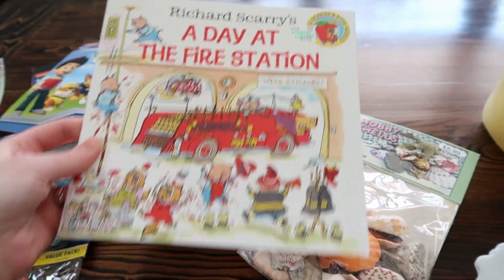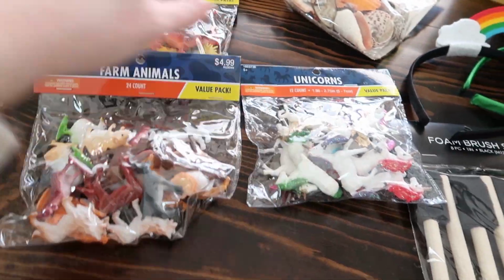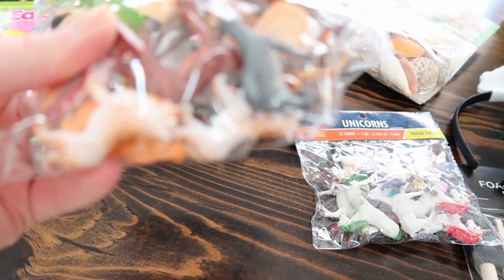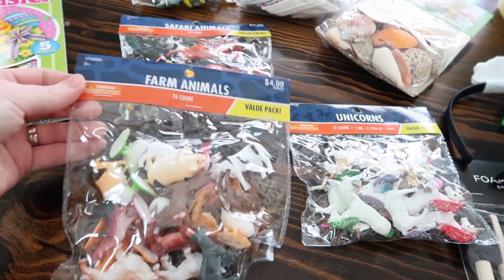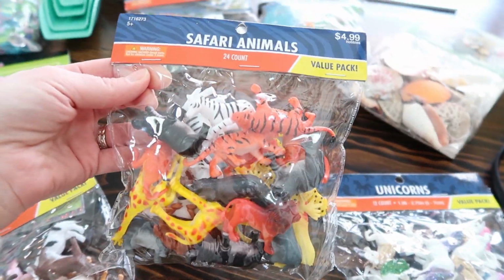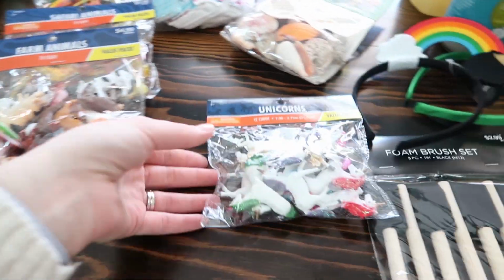I just thought it was so cute, and the kids love Richard Scarry. And then I got a few other sets of these farm animals. They're small, so they wouldn't be left out. They'd be great for sensory bins or counting or stuff like that. And then these safari animals, and they were only $5 a pack. Even better if they had been on sale, but they weren't.